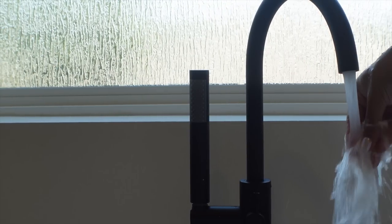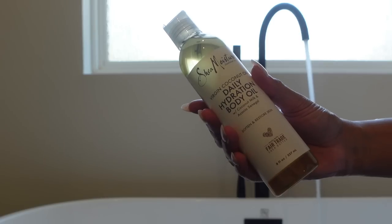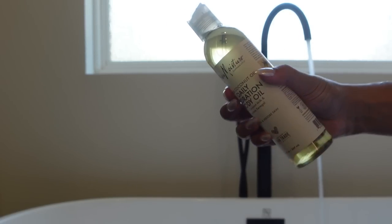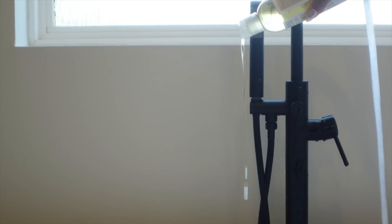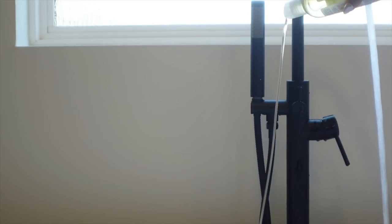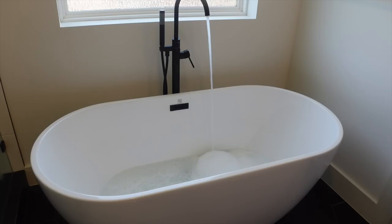So anyways, I'm using these little lavender bubble pods that I use for my kids. So they're made obviously for toddlers and babies, so they're sensitive for your skin. It's not going to throw off my pH. And then I also used some coconut oil to put in the water just to soften it up so it's not so harsh on my skin.